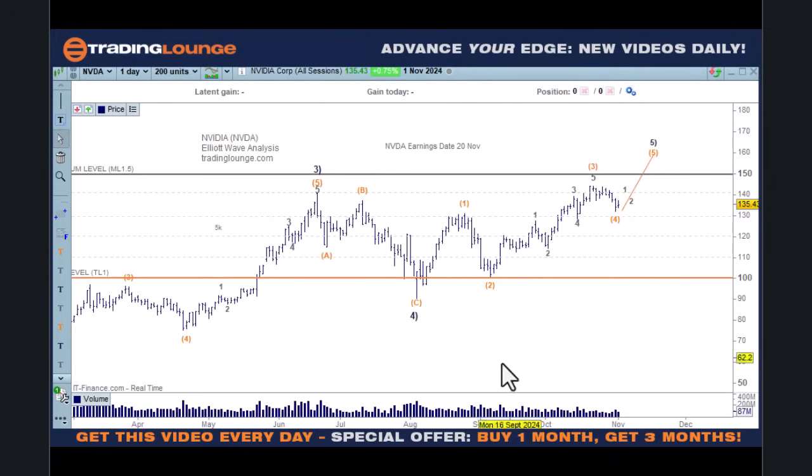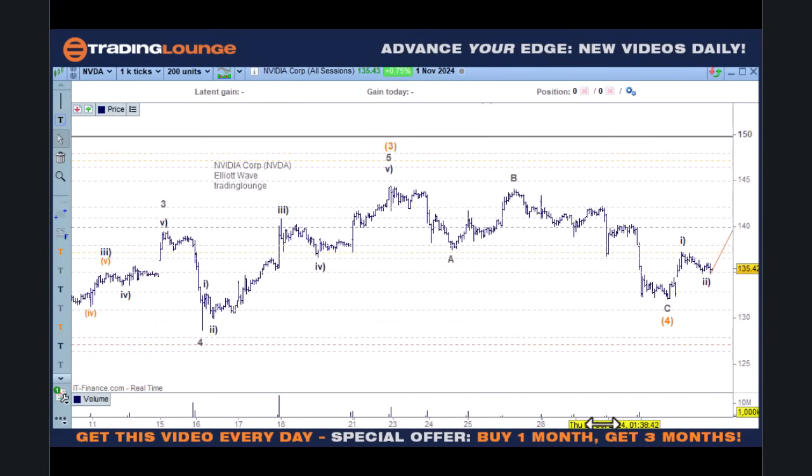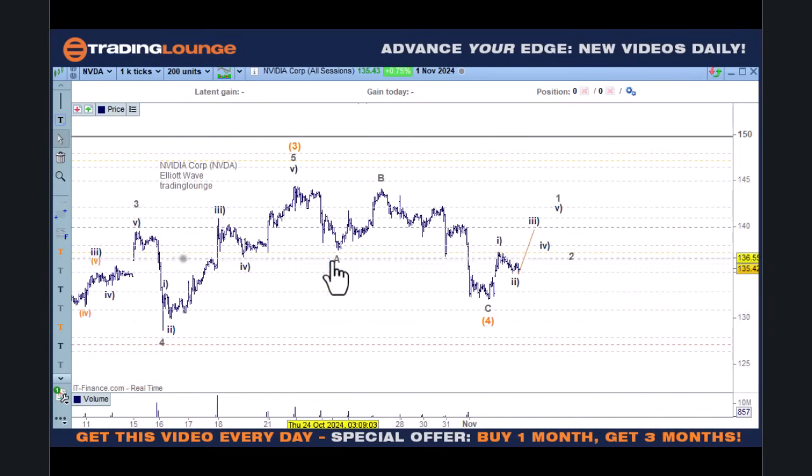And we come over to Nvidia, and with Nvidia here we've got a slightly different count, but 1 and 2 and 3, 4 and going up for 5 here. So I'll just go into the 1000 ticks and look at it like this. So we're looking for an ABC pattern. Now the aftermarket, which is not on this chart here, put a move up here into, look, I think it was 139, but just double check on that. So we're looking for 1, 2, 3, 4, 5.